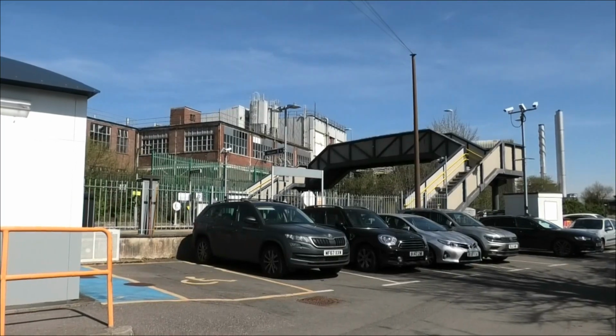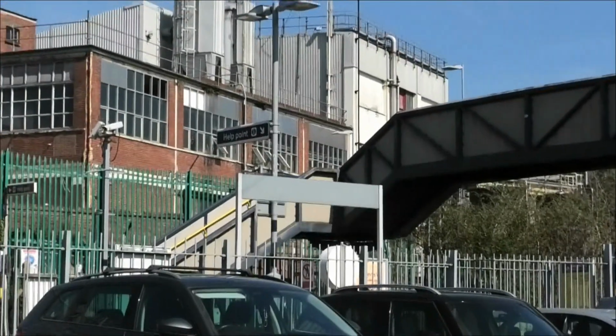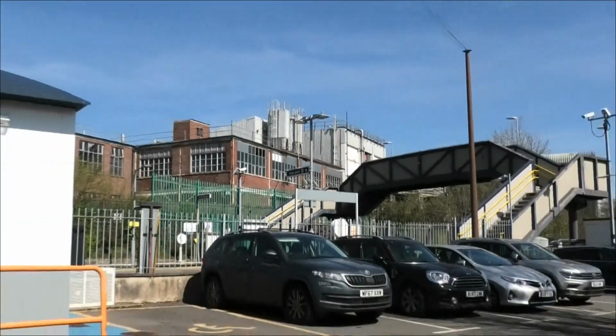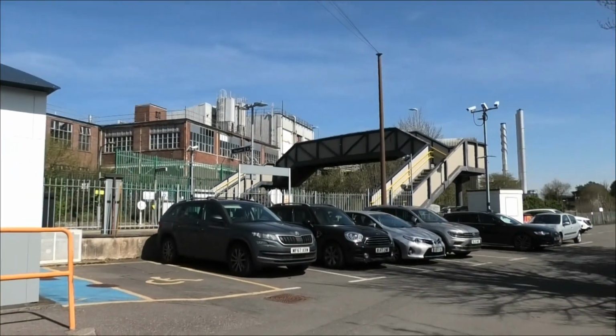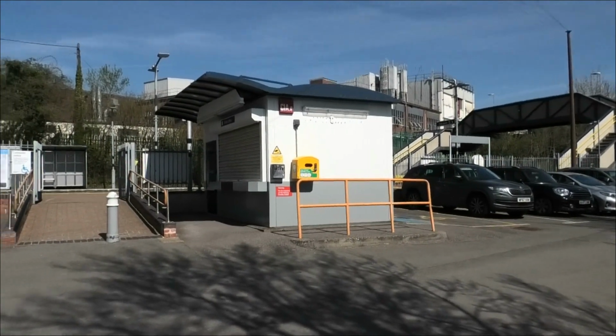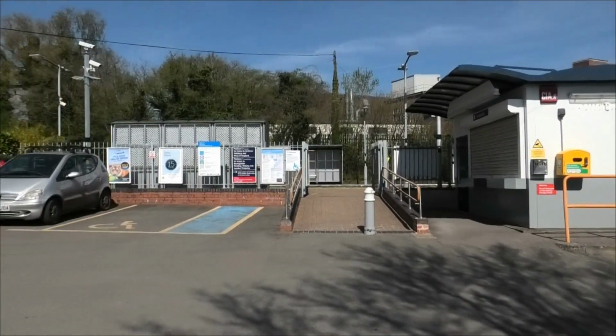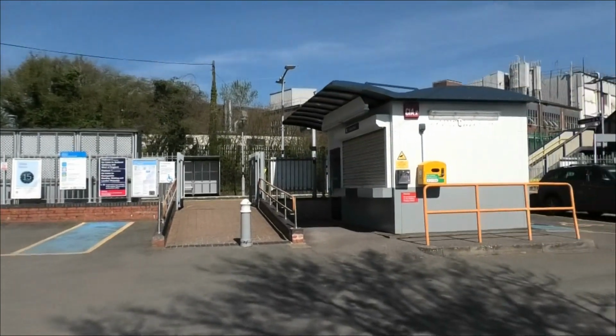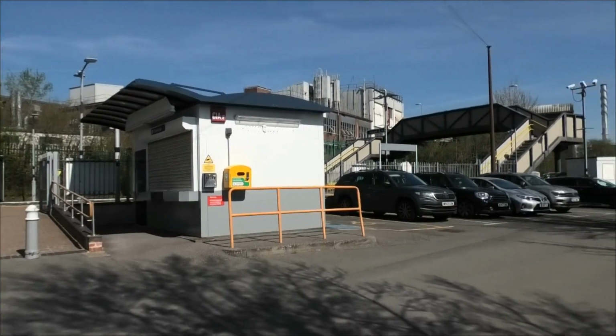By all accounts, that building over there is the closed Overton mill. This is pretty much the station building at this station. Don't know what it was like in days of yore. No doubt Google will show us.